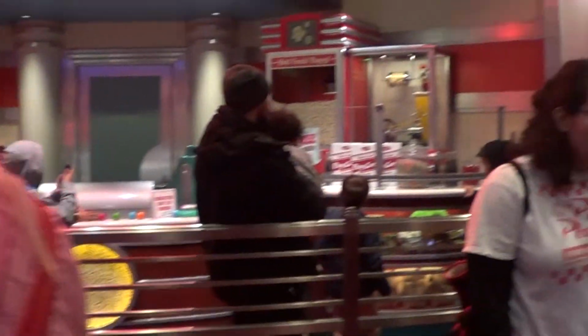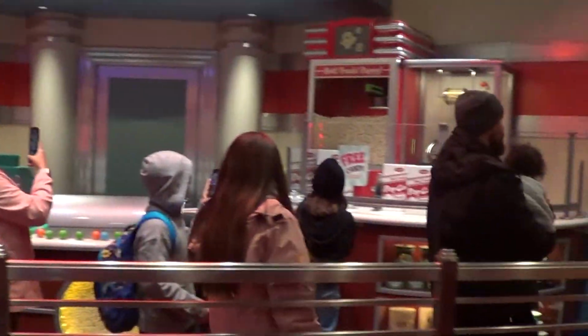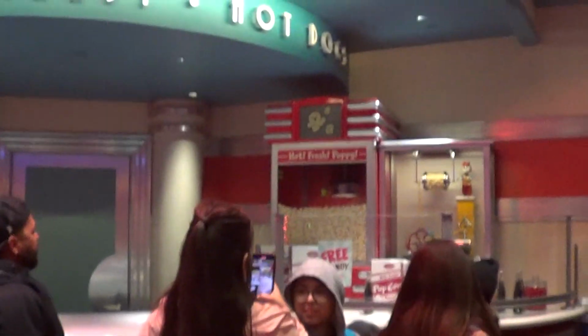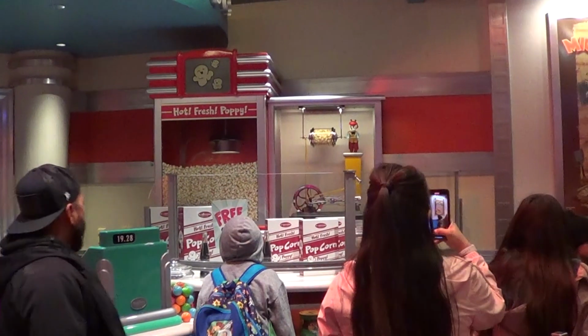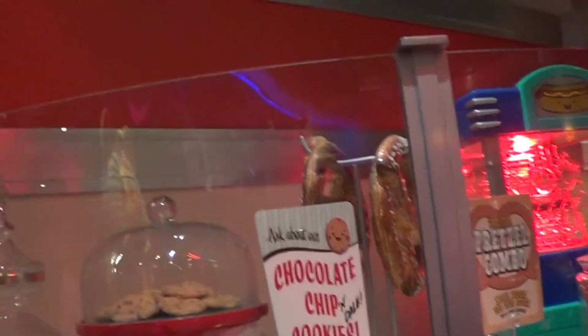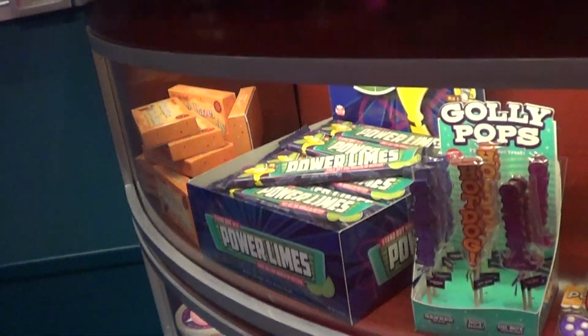They made this out to be almost like a real movie theater. Oh, look at the popcorn machine. Candy here. Cookies. Pretzel combo. There's a candy here called Power Lines. I honestly thought it said Power Lines. Like a thing. Yeah.